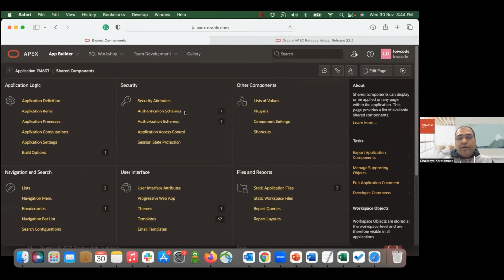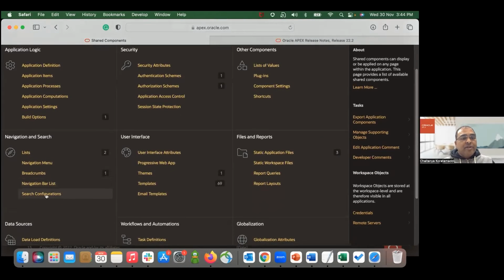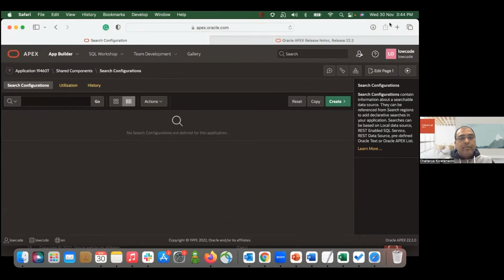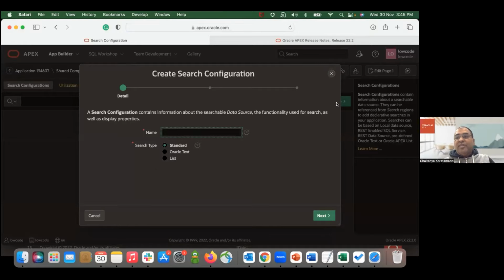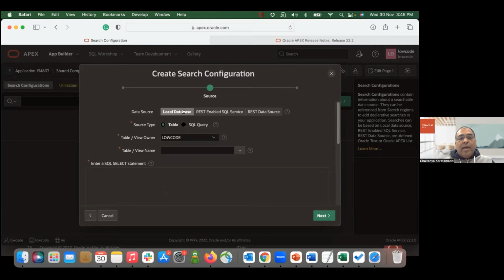Here you see under navigation and search, there is search configurations. Let's click this one first, and then you can click create. Let's create a search configuration. It's a new shared component that has been introduced, which utilizes the different data sources. Let's give it a name, for example, search one, or whatever name. The search type can be standard, Oracle text, or list. Let's stick to the standard search type. And then you see there are data sources that you can utilize: local, REST-enabled SQL service, or REST data source.